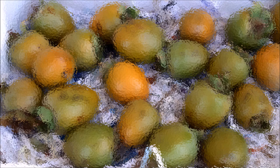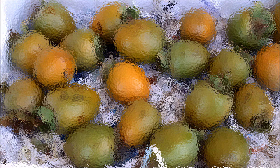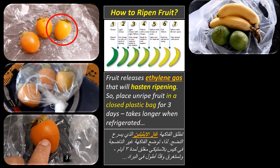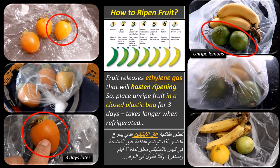So we know that commercial farming uses ethylene gas that fruits emit naturally as they ripen. So placing unripe fruit in a closed bag improves the concentration of the ethylene gas and accelerates ripening. Also, adding another piece of ripe fruit like an apple or a banana in the bag would also help, but not always necessary.